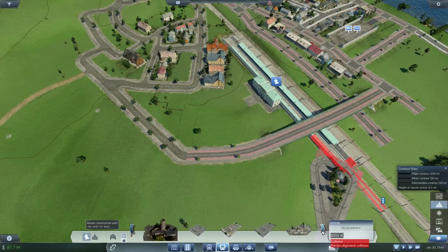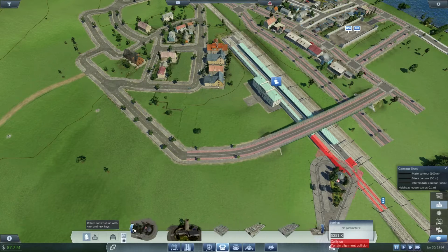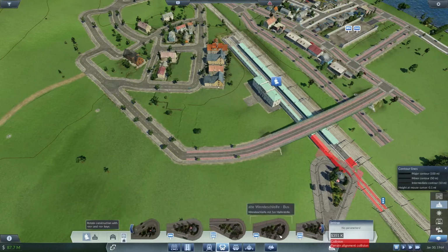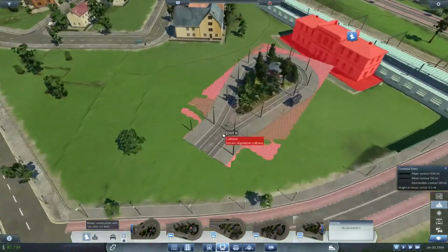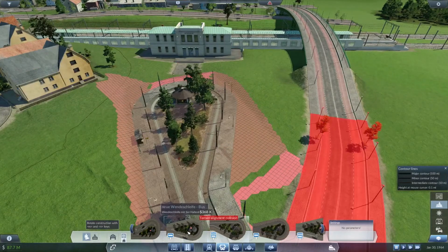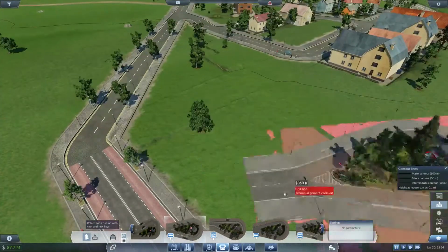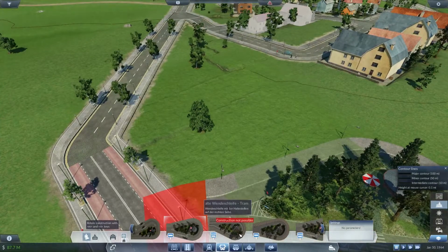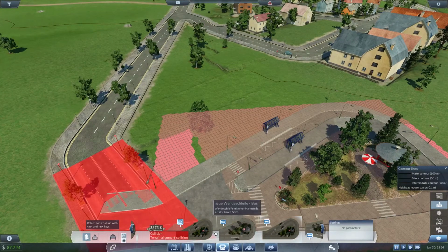I'm not sure if we have. Ooh, these are even more modern ones. I'm not going to look at those, they're just too big and modern. No. Don't want tram. I do want the old one. That's what we'll stick in here.